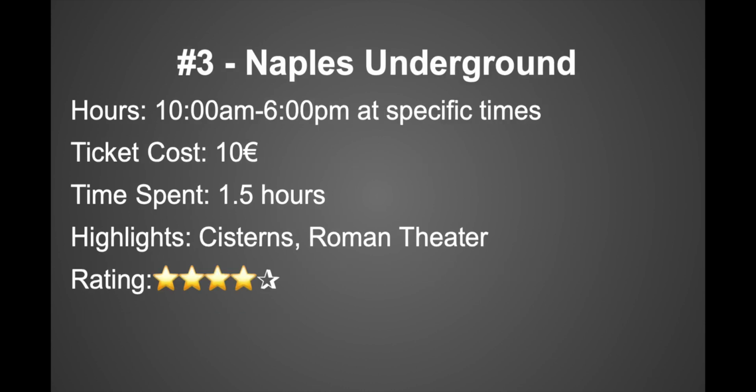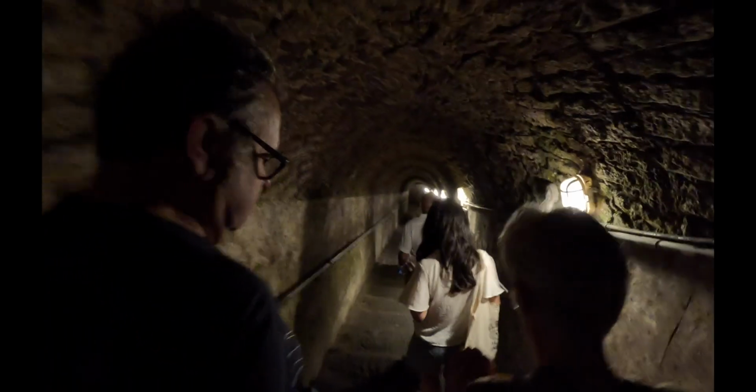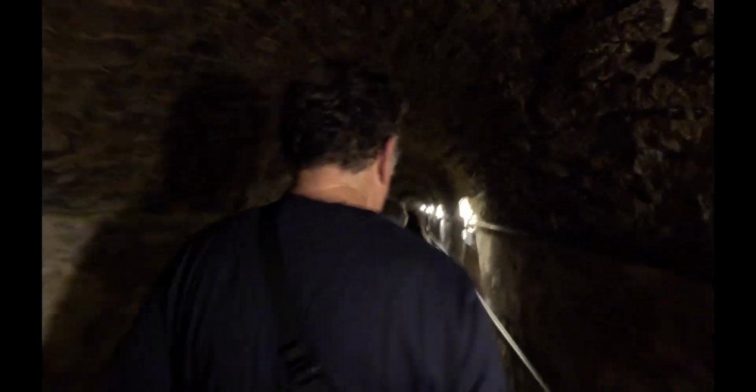Not far from there is going to be the Naples Underground tour. It costs 10 euros to get in, and they have different time slots to get in. This one's going to take you an hour and a half, and that's going to be a set tour that you're actually going to be following around.